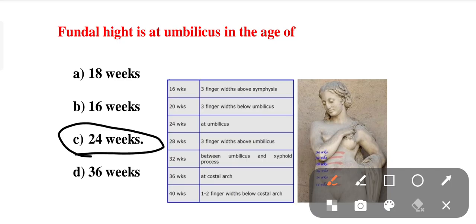We can see the chart over here. At the time of 16 weeks, 3 fingers width above the symphysis pubis. This is fundal height. And at the time of 20 weeks, it is 3 fingers width below the umbilicus. And at the time of 24 weeks, it is near the site of umbilicus. And at 28 weeks, 3 fingers width above the umbilicus. 32 weeks between umbilicus and xiphoid process. At the time of 36 weeks, it is at costal arch. Costal arch is nothing but it is near the ribs.